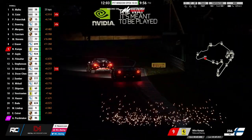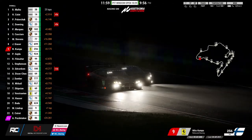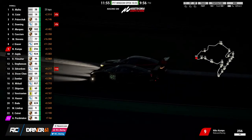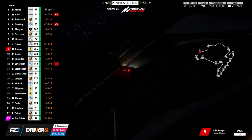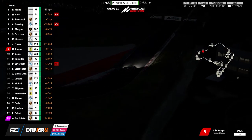As we jump to Nico Kumpu, still battling there with, I believe that's John Eraser still ahead of him there. Through the kink, not going side by side, these guys. But he will go side by side into the hairpin at turn five. Long corner, trying to hold it round the outside. Are they going to go side by side through the hairpin? Little bit of a touch and shoulder barge at the doors. Late on the brakes there for Nico Kumpu. He's going to run it around the outside at the hairpin there.